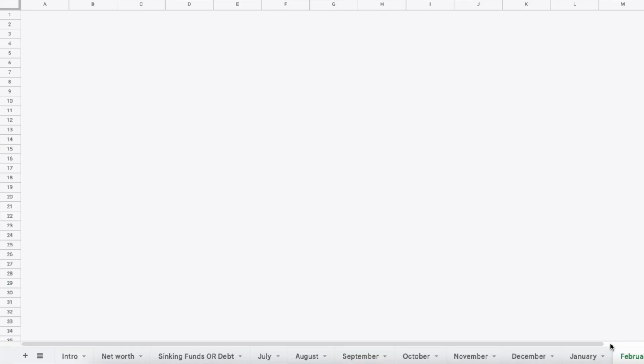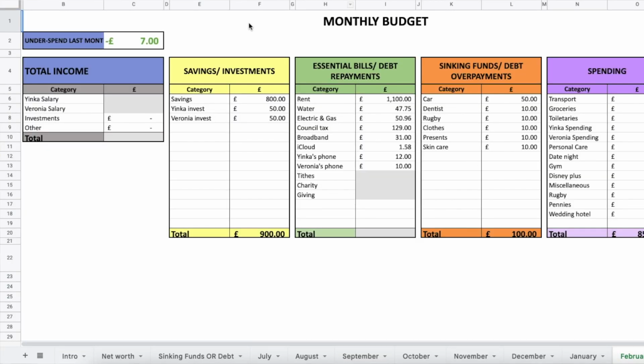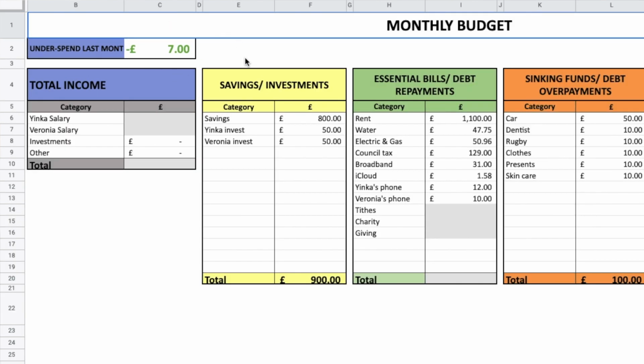So moving over to February, and you can see that we have included our underspend for last month's budget, and so that was £7, so we've added that to our budget.